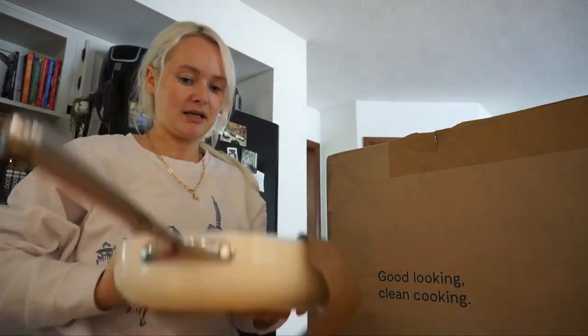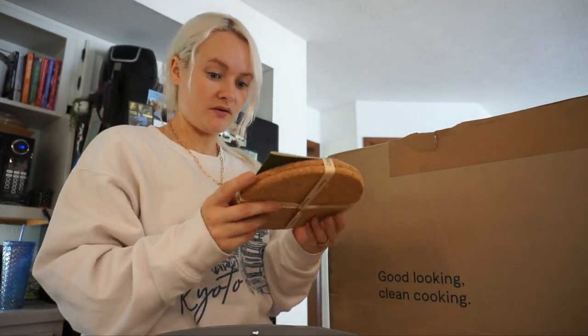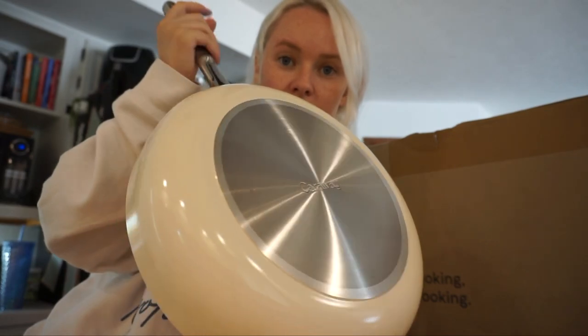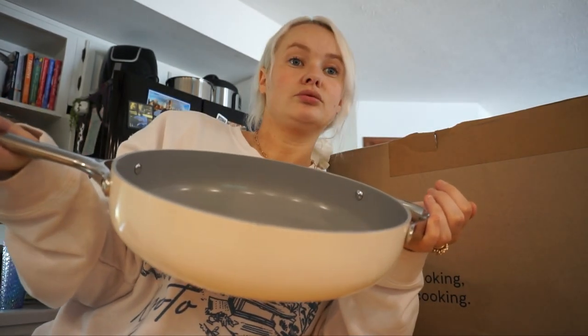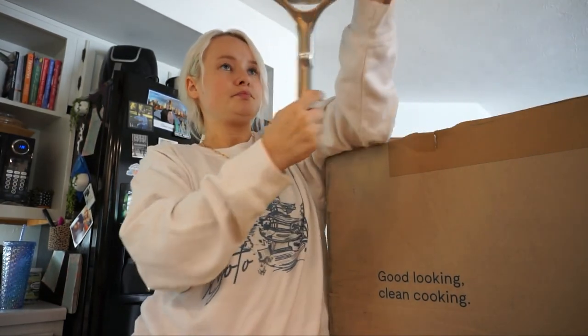It comes with a saute pan. Oh my gosh, this is nice. Oh wow. Cork trivets. All of these are non-stick. Oh, that's gorgeous. It looks like a disco ball. You just need these four pans to get you through life, is my understanding. So I got this one, which is the saute pan. It comes with this one, which is the fry pan, a little bit smaller if you're not cooking that much.